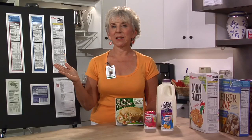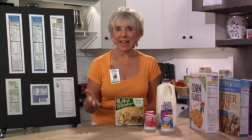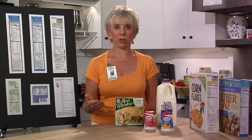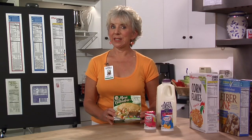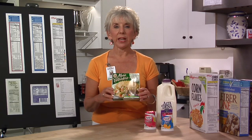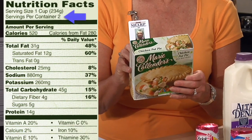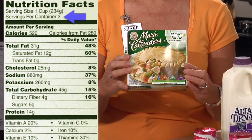So the first thing you want to look at on the label is the serving size, because every single piece of information on that label will relate back to the stated serving size. Now sometimes there's one serving in a container and sometimes there's multiple servings in a container. Take for instance this pot pie. This is one where you could really be confused because most of us eat the whole pie, but if you look at the label, it says there are 2 servings in this particular package.